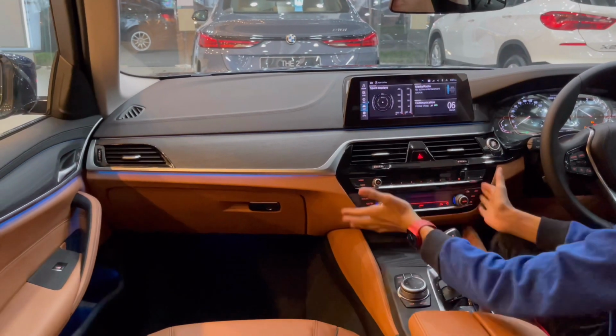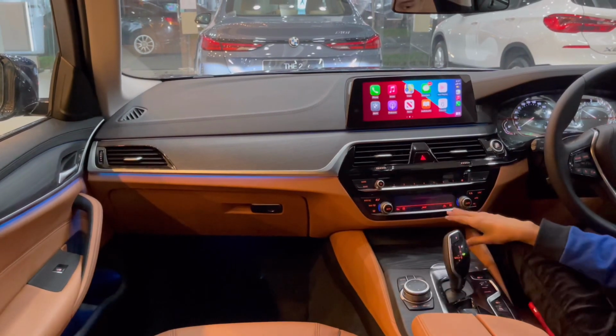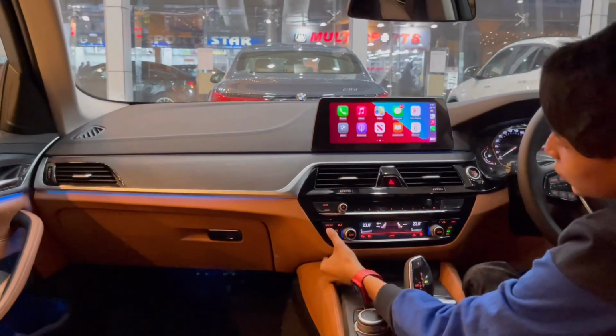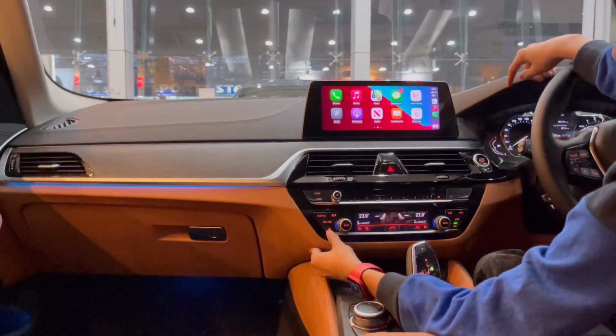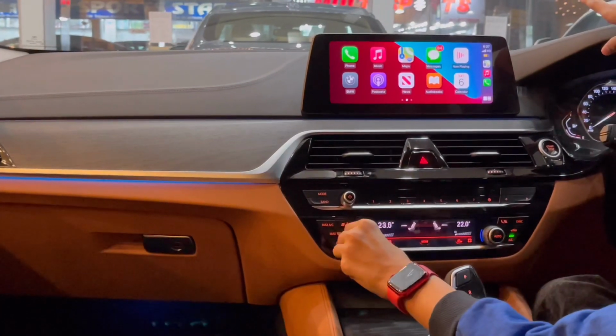There. So now let's show you the climate control. Going to go to Apple CarPlay. There. So now going to the climate control. If you just press over here, it gets on. So you have the max AC, where you want the air to be. From here, the max front heater and the rear heater. A chrome line that comes still here. This is for the climate temperature.